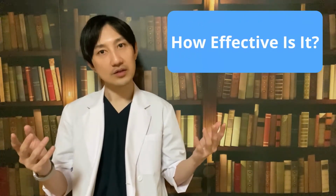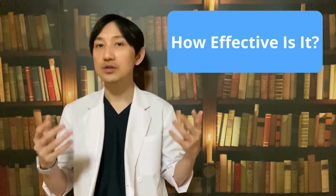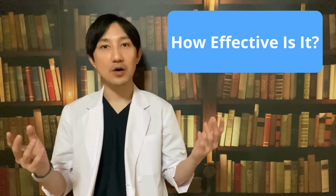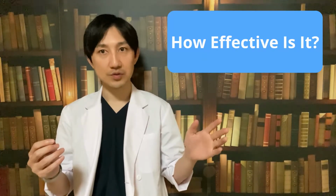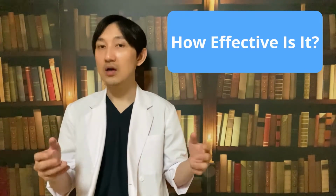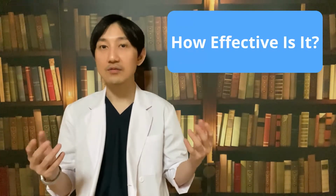So how effective is it? It's very effective. If women do not use any contraception, between 80 and 90% will become pregnant within a year, but fewer than 1% of women with a coil will become pregnant in 1 year, and fewer than 2% of women with a coil will become pregnant over 5 years. As with all long-acting reversible contraceptions, it is partly so effective because you don't have to remember to use it or take it every day or every time you have sex. But remember that, as with any other contraceptive, its effectiveness will vary with your age, how often you have sex, and whether you use it properly.